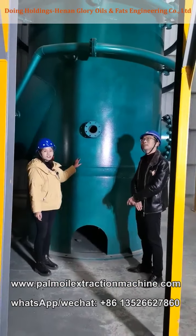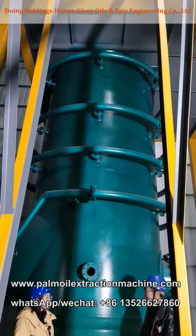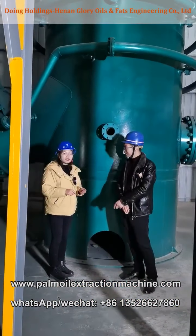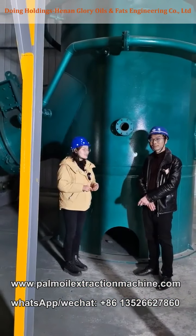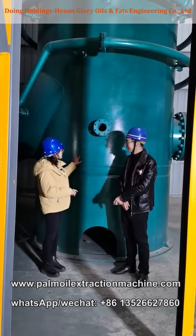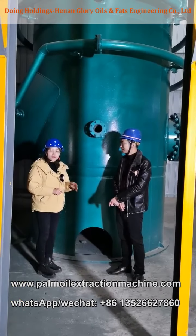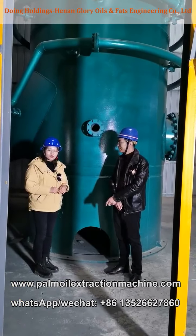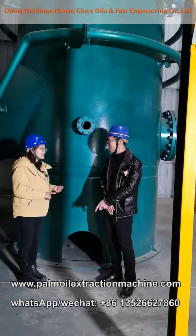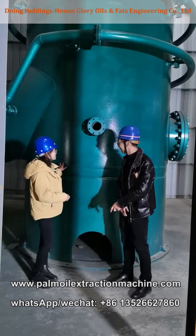But this sterilizer is a vertical steam sterilizer. And the water body sterilizer, as I said before, takes 90 to 100 minutes. But the vertical steam sterilizer takes just a short time, about 1 hour. Okay, it's very, very high efficiency. Yeah, it's good.